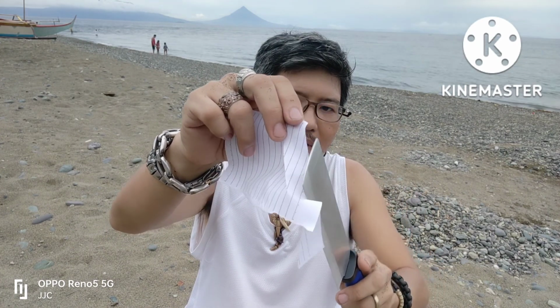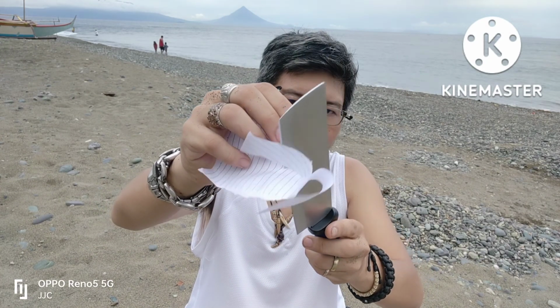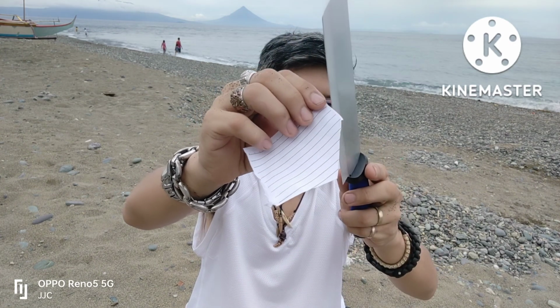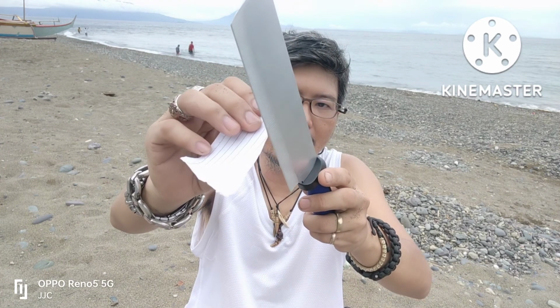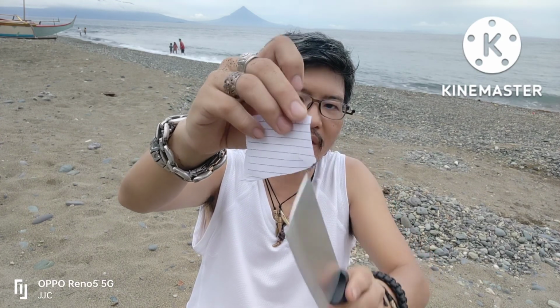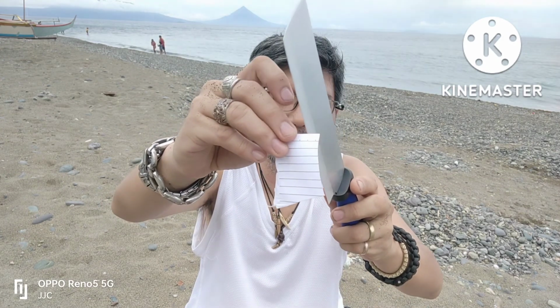Wow. It's razor sharp. According to the sellers, or the merchandisers, if this knife gets dull, you sharpen it using a block of ice. So there, indeed it's really very sharp.